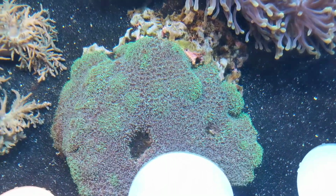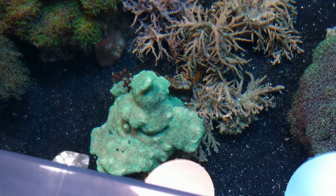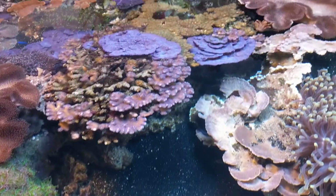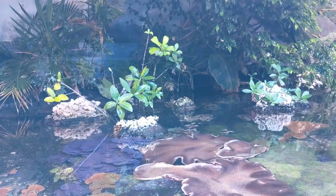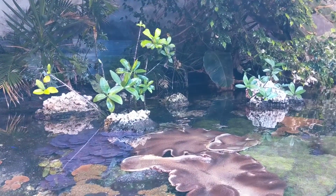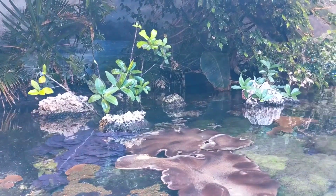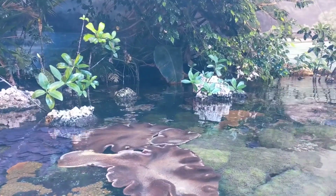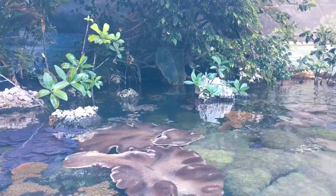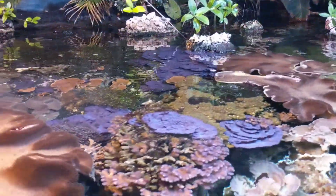Nice Galaxia coral. This Pavona looks like someone's been picking on it a little bit, but it's a resilient coral. These mangroves have mealybugs on them. I'll show some mealybug damage in a little bit, but they're starting to put out a couple new leaves after adjusting the misting system and splashing them more with salt water, so hopefully they'll bounce back. I might have to trim them and make them look a little prettier, but they're starting to do all right.